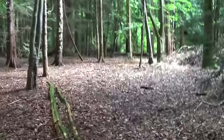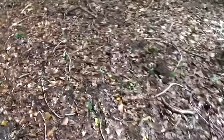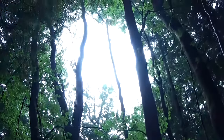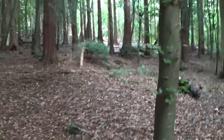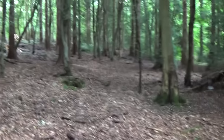Let's have a look down here. Wearing these British Army boots. I've had them for years and years. I've always worn them when I'm camping, especially in the woods. You can see the light coming through the canopy. It's not dark, but it's darker in here than it is outside. Yeah, they're good, comfortable boots, and they work well for me.